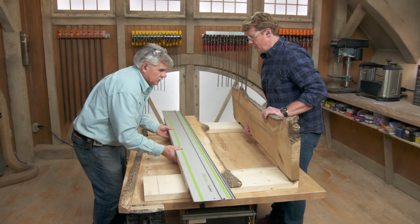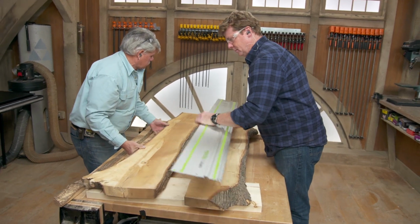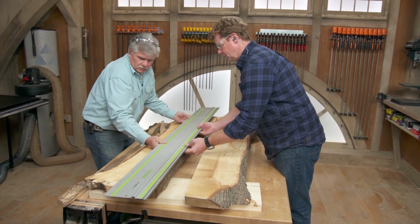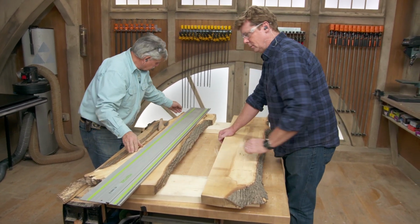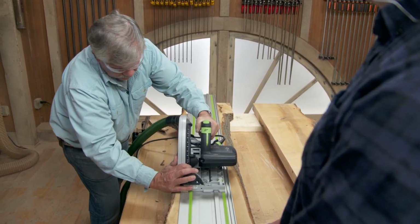Get to this one. Slide that one right under. Pass this one over there. Okay. So cut this and put it together and see what we think.